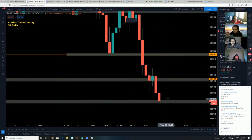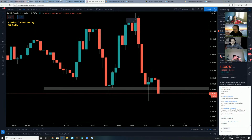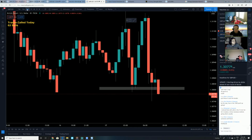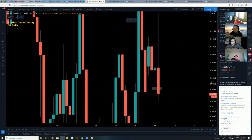Yeah, so I think the only trade here was GJ sells. That's it. GJ sells were the trade for today. Looks like GU is also going to continue moving bearish over here. The 1 hour candle is filling the wick, but we're coming down further.